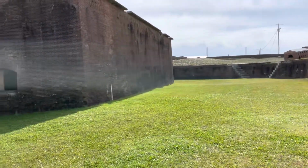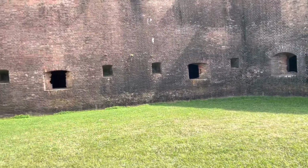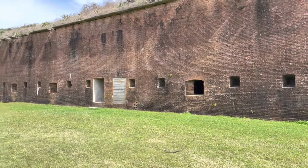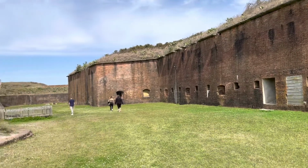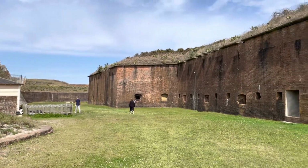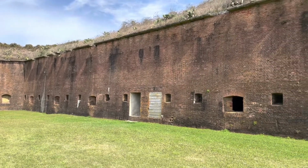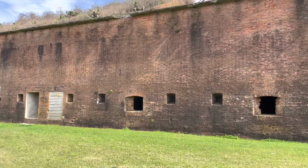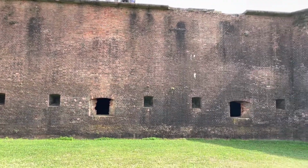Wow. So here we are inside the outer wall, or the dry moat, looking back at the fort. It's just an amazing piece of construction and history. Unfortunately, it was built by slaves. Owners were paid $150 a year for the use of their slaves in the construction of this fort.